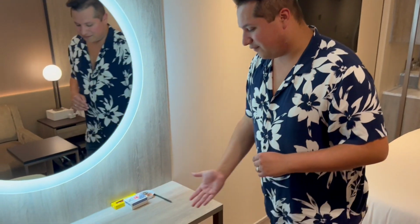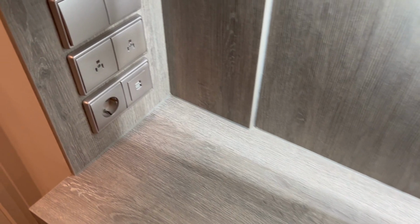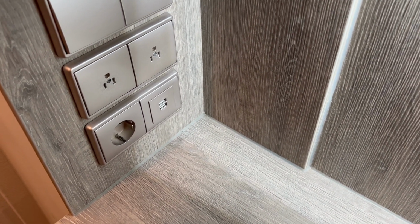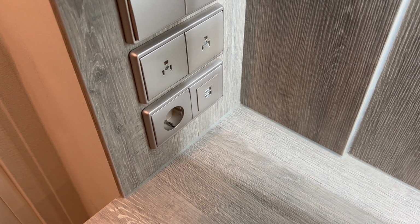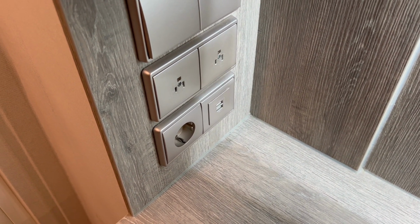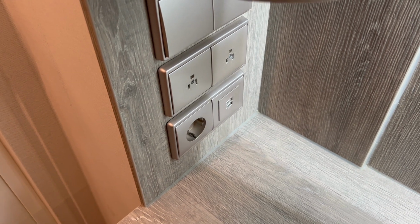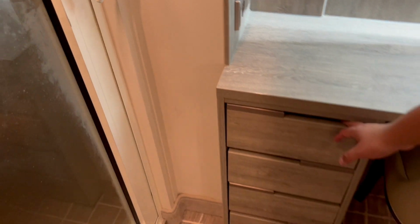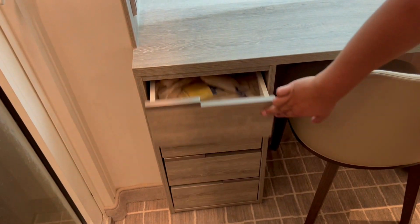Let's talk about outlets on the vanity. You have 2 US outlets, as well as one European and 2 USB outlets. Plenty for the cruise we did, but we always like to bring our own cruise safe block. That way we can go ahead and charge multiple things, even if we have just one outlet. Highly recommended.